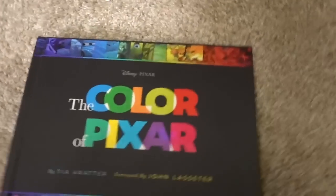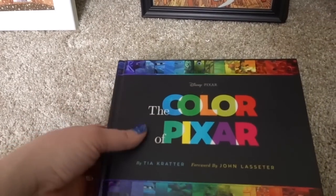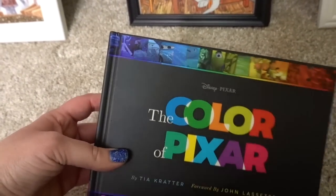Now, I want to show you this book because it is just too cool. This is actually stills from Pixar movies that are in rainbow order. How neat is this? And they are so unique. What a cool book. This is such a neat book for like a Pixar fan in your life. And I ended up getting this while I was at Disneyland a few years ago.